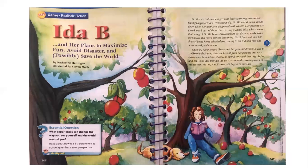Ida B finds out that her days of being homeschooled are coming to an end and that she must attend public school. Upset by her mother's illness and her parents' decisions, Ida B stubbornly decides to distance herself from her parents and new classmates. Instead, she chooses to spend time with her dog Rufus and cat Lulu. But through the persistence and encouragement of her teacher, Miss W, Ida B's iron will begin to dissolve.